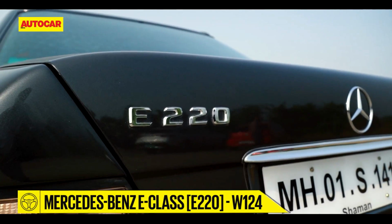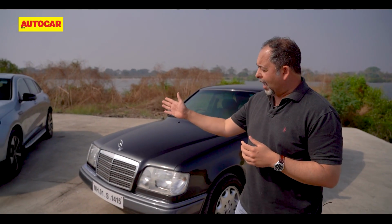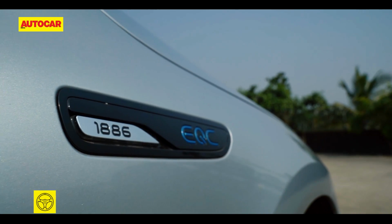Around 25 years ago, a little German automobile company known as Mercedes-Benz set up shop in India. And this year, the E-Class, or more commonly known as the W124, was the first car. Now, almost a quarter of a century later, we have that, the all-electric EQC.